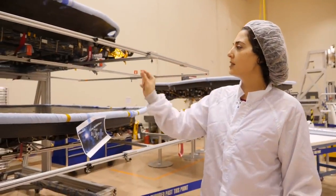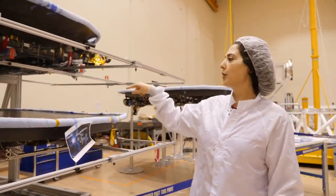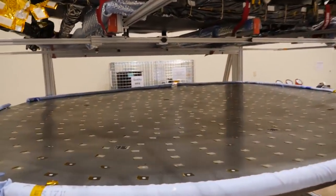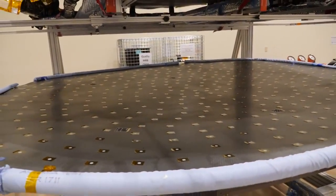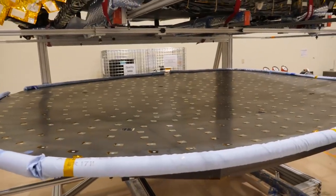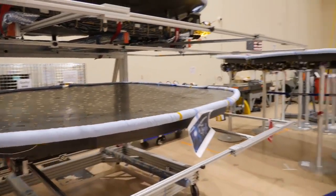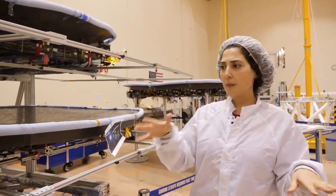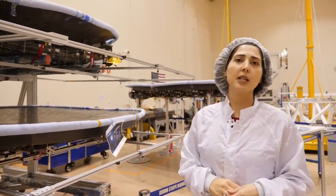And all those little dots you see on there are for photogrammetry, so they're used to make sure that the surface is actually exactly as was designed. So we have these cameras that take pictures of these and of all the dots to make sure that it was built according to the design.